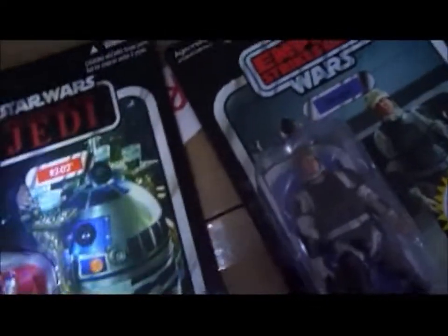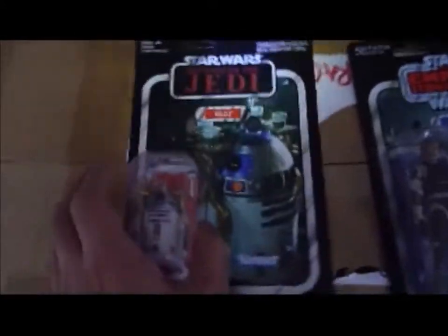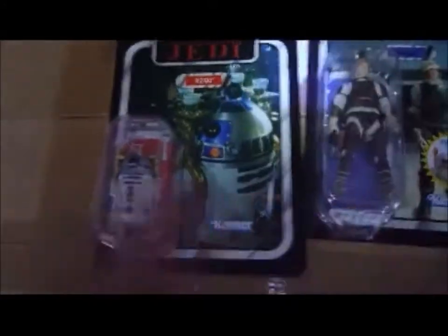The Dengar's not too bad. It's got a little dent there, nothing too major, but the R2 got a few creases there. It's more the postman's fault, really. They should have taken it back to the post office and I could have come and collected it. Okay, so there's the R2-D2, and here's the Dengar.